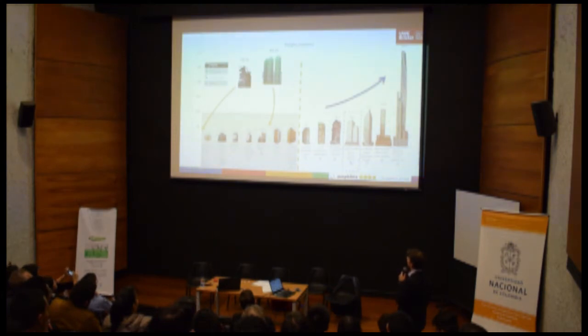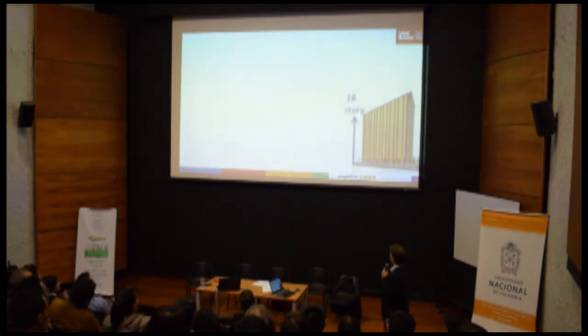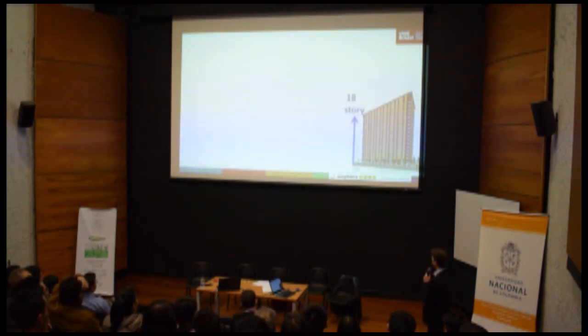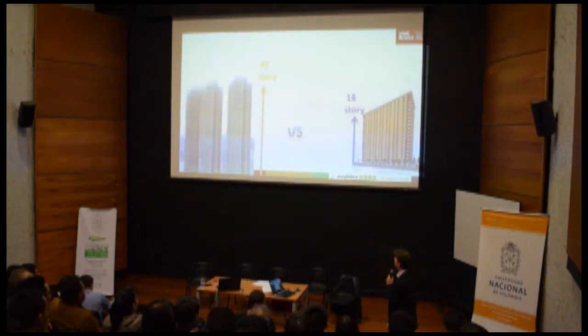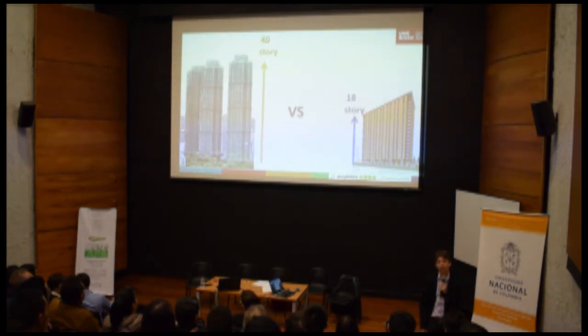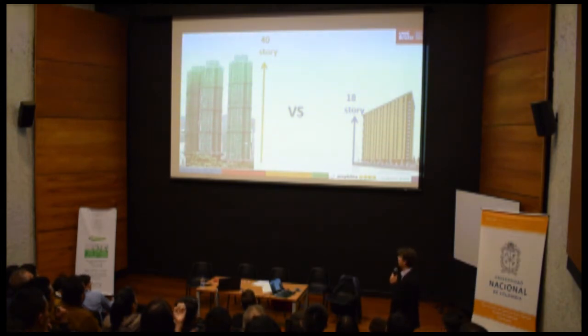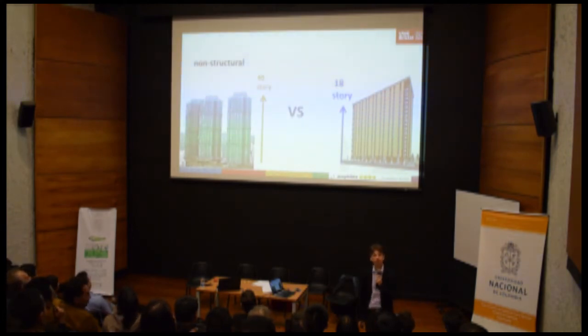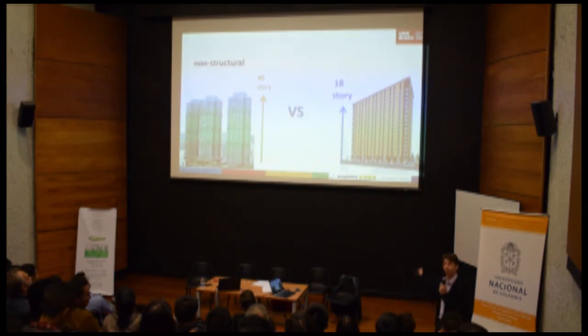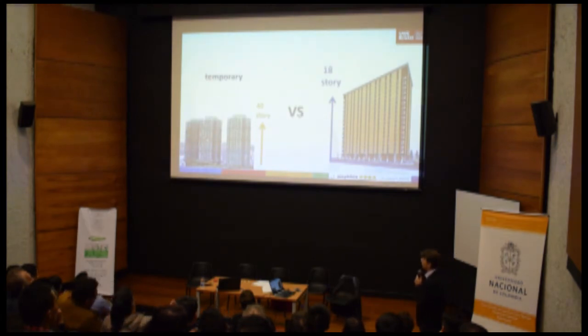But then the question is, okay, we have these cross-laminated timber, these engineered wood buildings of 18 stories. How does it compare to our tallest bamboo structure, these 40 stories? So the first thing is, of course, the scaffolding is non-structural. The other one, the timber one, is structural. The scaffolding also is temporary. It's not a permanent structure.